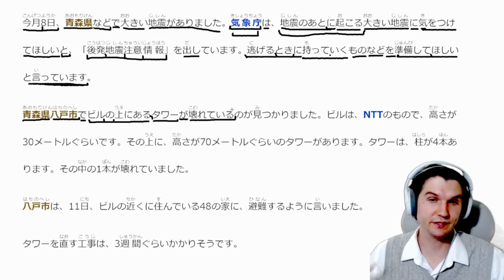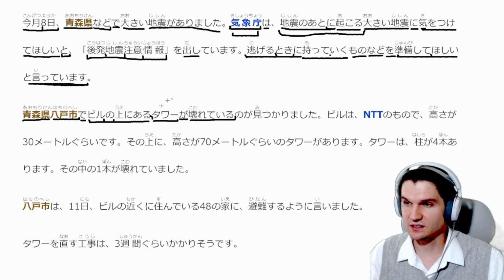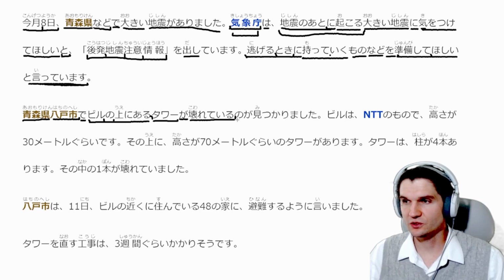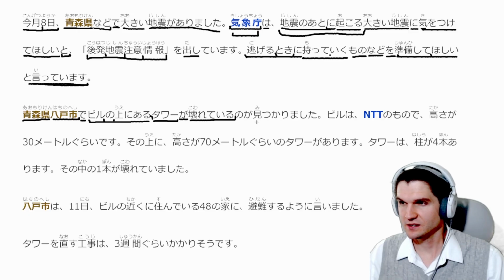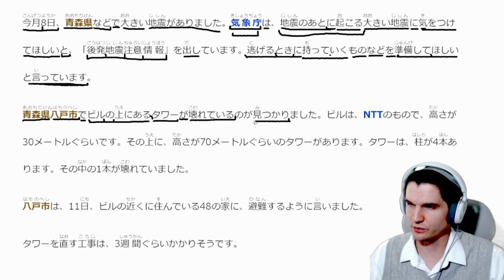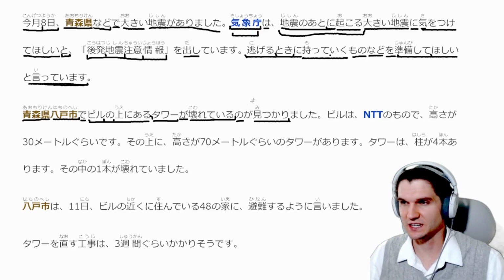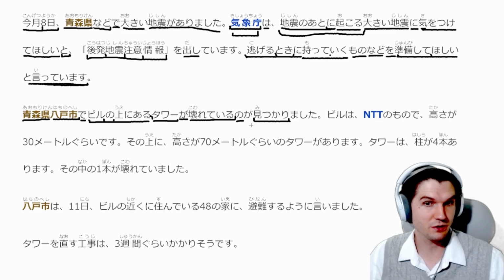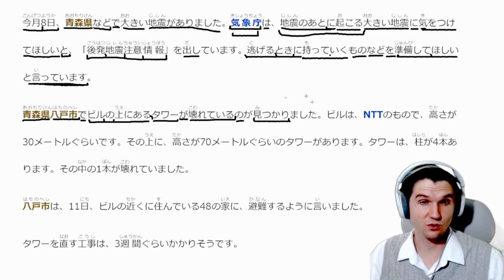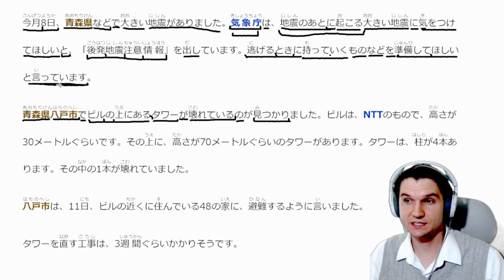So, 壊れる is to become broken. And then we have this in the ている form. So, it's currently doing this. The tower is broken. のが見つかりました. So, 見つかる is a verb. In order to verb another verb, most of the time we have to turn that into a noun. So that's what we're doing with this の. If you want to verb, you turn it into a noun. And then 壊れているのが見つかりました. So 見つかる is for something to be found. So it was discovered or found that the tower on top of the building was destroyed or broken in 青森 prefecture, 八戸 city.